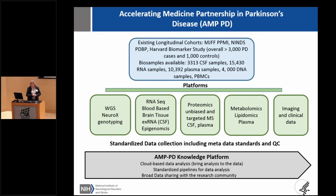And again, this gives a breakdown in terms of why we're able to pull it together, and it's really because there are existing efforts, not just by NINDS, but also by the Michael J. Fox Foundation and the Harvard Biomarker study. So these groups came together, they collected samples in a similar way, which makes it easy to do the biomarker analysis. And you can see that, especially for CSF, there's quite a bit of CSF available that's a longitudinal sample set for us to look at.